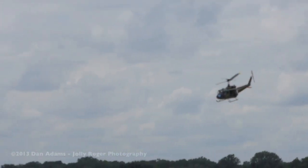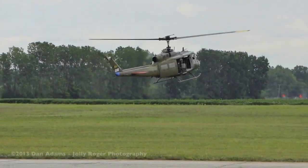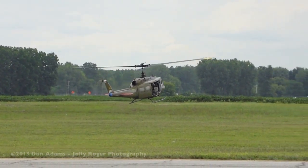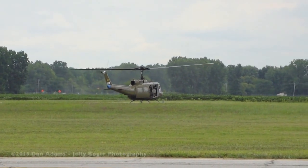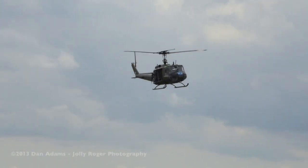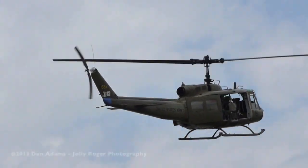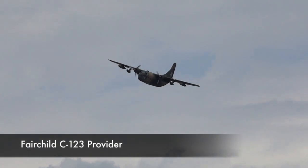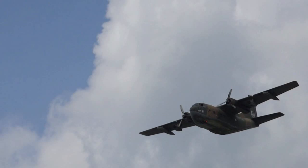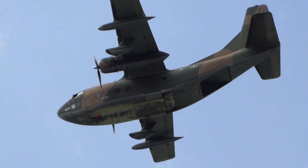The Bell UH-1 Iroquois helicopter, the Huey as it was known. Jet engines which could give it extra speed and extra thrust to make its way in and out of an unimproved and short airfield. This is the C-123 Provider.